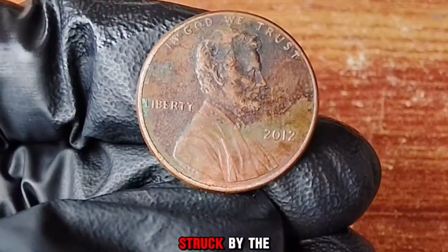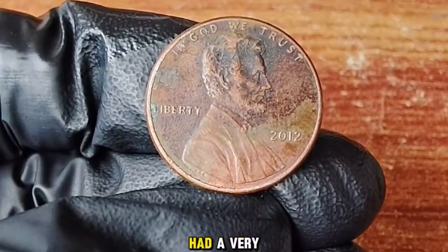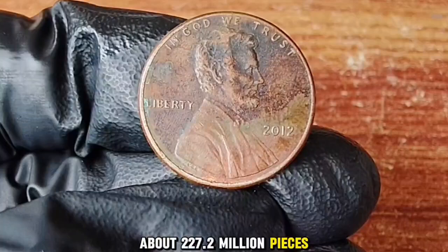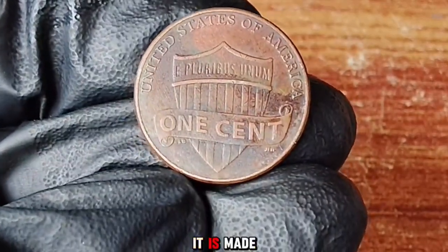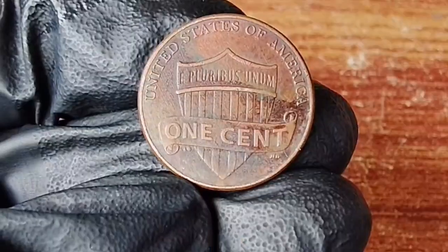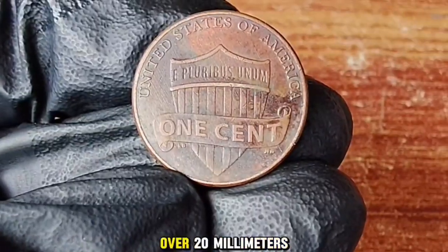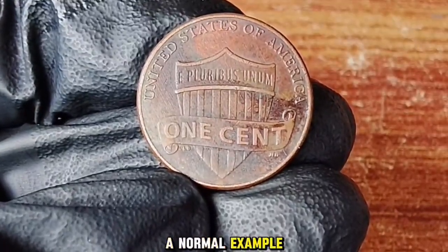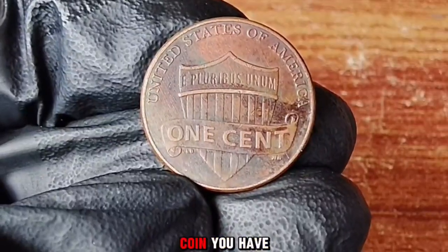The coin was struck by the Royal Mint, and the standard 2012 one-penny issue had a very large mintage of about 227.2 million pieces, so the date by itself does not make it rare. It is made from copper-plated steel, weighs about 3.56 grams, measures just over 20 millimeters across, and because of its steel core, a normal example should be magnetic. Now take a close look at the coin you have shown me.